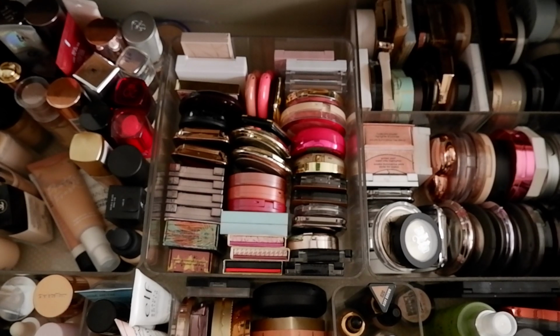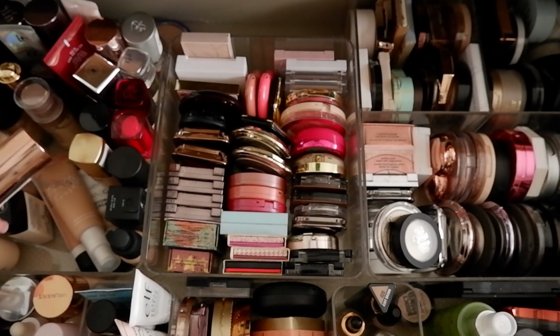So we are now in my face drawer, and as per usual, this is where I'm going to be talking about the most, because I think we need new foundation, we need new concealer, we need new primer, we need so many new things. I was like, where did it go?